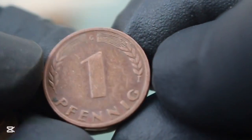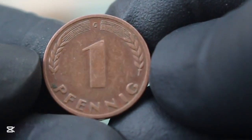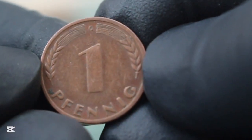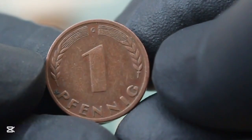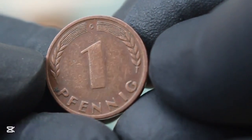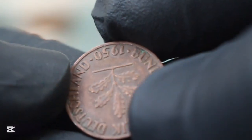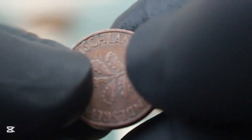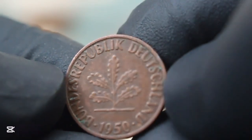Collectors are constantly searching for coins like this, with historical significance and unique features that set them apart from other coins. The high demand, paired with the coin's rarity, means that it can fetch impressive sums at auctions today. If you happen to find one in your collection, or if you're in the market for rare German coins, keep an eye out for this particular piece. It could prove to be a significant investment.